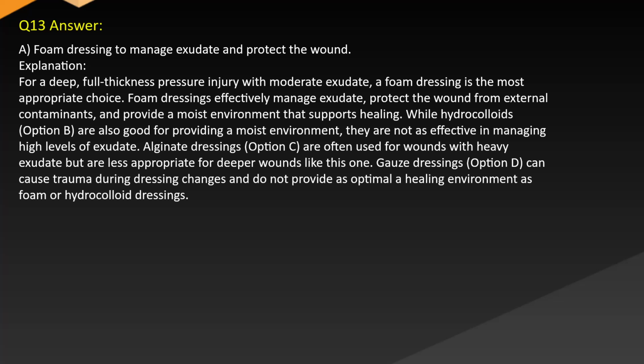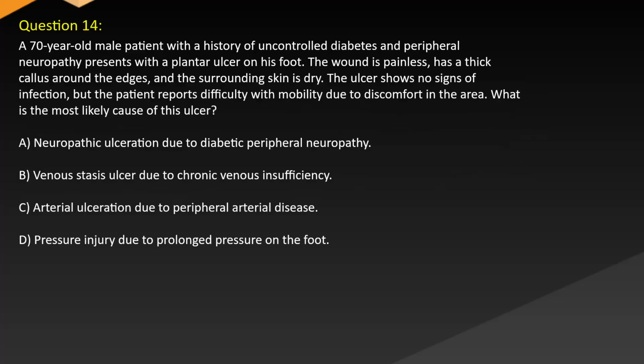Alginate dressings, option C, are often used for wounds with heavy exudate, but are less appropriate for deeper wounds like this one. Gauze dressings, option D, can cause trauma during dressing changes and do not provide as optimal a healing environment as foam or hydrocolloid dressings.